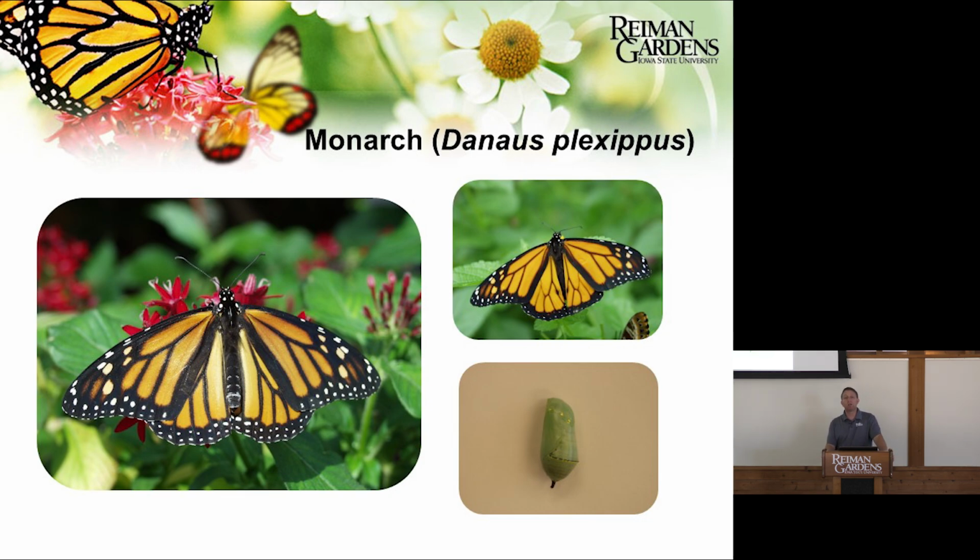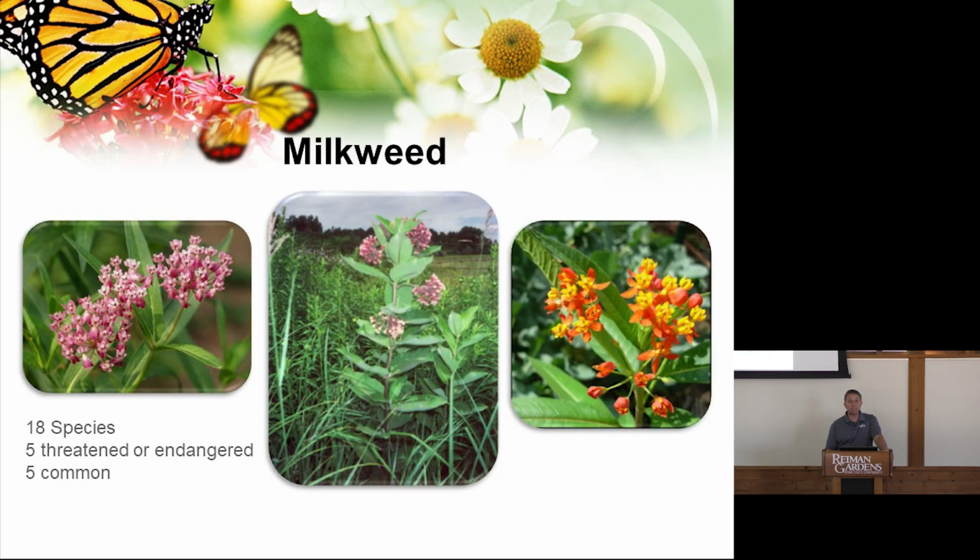But if we want monarchs, we need their host plant. And so host plant for monarchs is milkweed. Now there are different milkweeds and they'll use different milkweeds at different rates. Iowa's home to about 18 different species of milkweeds. Of that 18 though, 5 are considered endangered or threatened plants, and so you don't see those very much, and 5 are the common ones. Those would be like your common milkweed, your swamp milkweed, tuberosa would be 3 of the big ones.